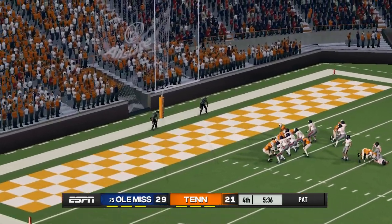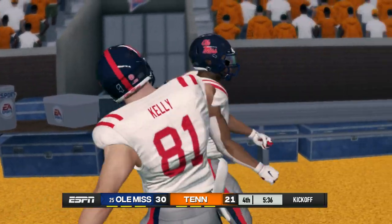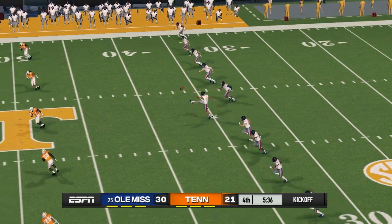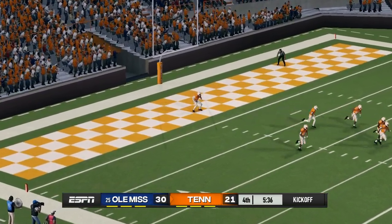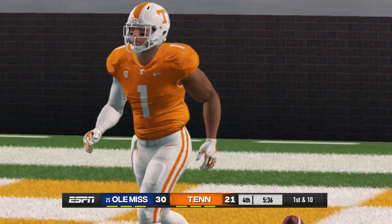Great catch for the touchdown. He splits the uprights with the extra point. A nice six-play, 66-yard drive, and they come away with 7 points. Brad, I thought that was a textbook drive. I thought they did a really good job of showing balance, mixing the play calling with the run and the pass. Just an overall well-executed touchdown drive.